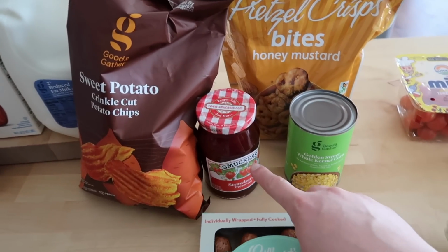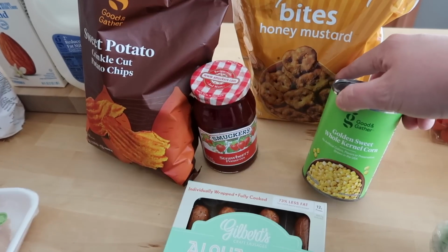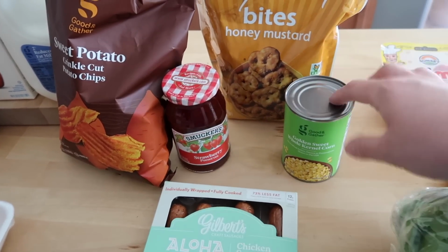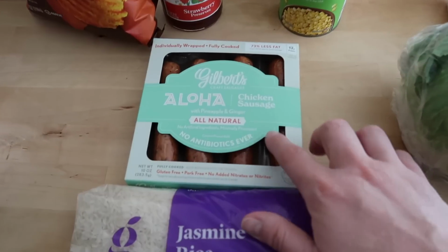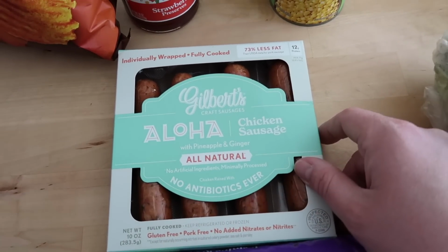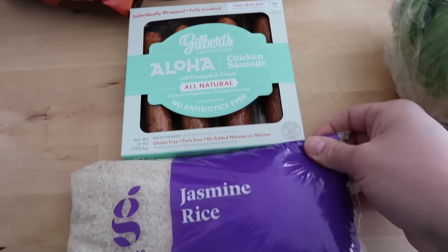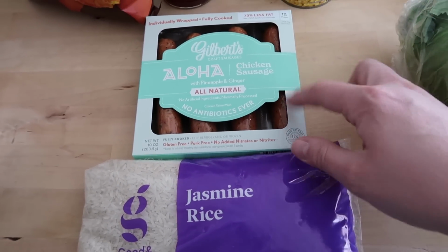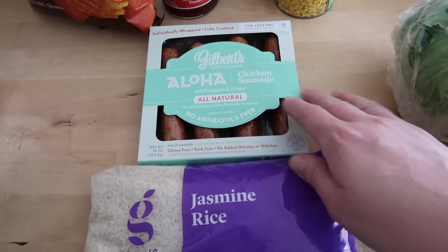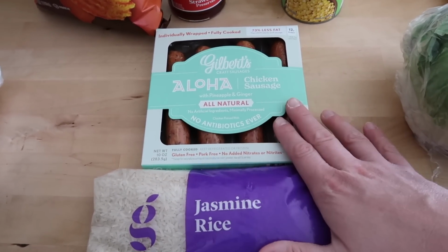I grabbed some more strawberry preserves for Lila's peanut butter and jellies for school. A can of golden sweet whole kernel corn. We'll probably incorporate that into a dinner this week. I also picked up, I love these Gilbert's Aloha chicken sausages, and it's been a while since I saw them at my Target. They were also on sale today, so I went ahead and picked those up along with some more jasmine rice. I think this together with some bell peppers and maybe some of that leftover diced pineapple, I'll make a little chicken sausage and rice bowl meal prep, and that'll be for lunches.